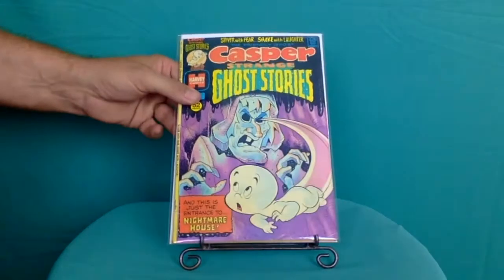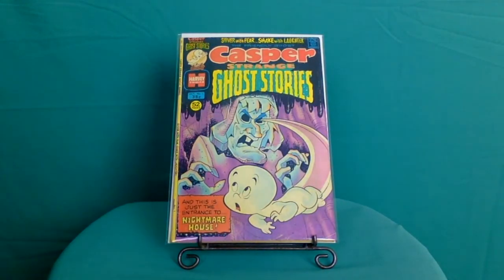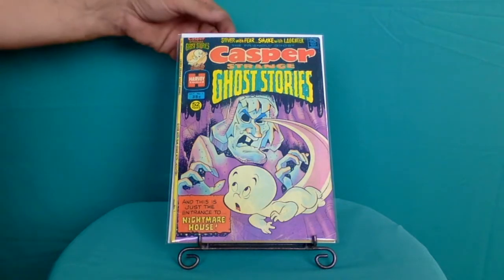And I have a few of the kids comics or the Harveys. There's a bunch I left at home, but some of the more notable ones, like if it was the first issue or whatever, I did take with me. This is Casper, Strange Ghost Stories number 1.